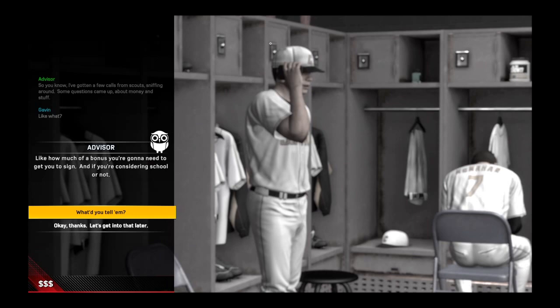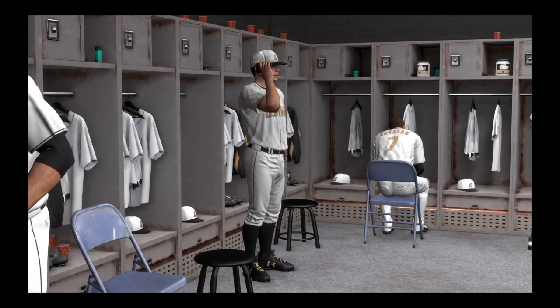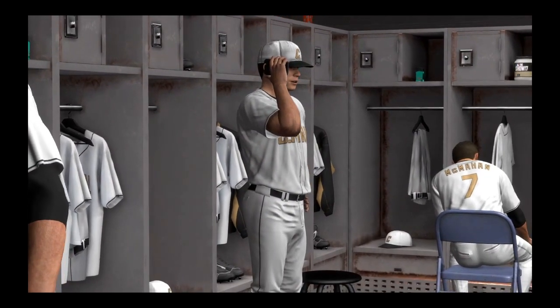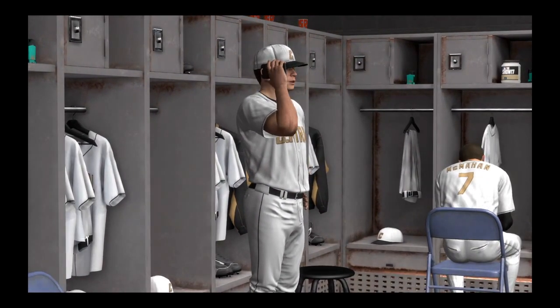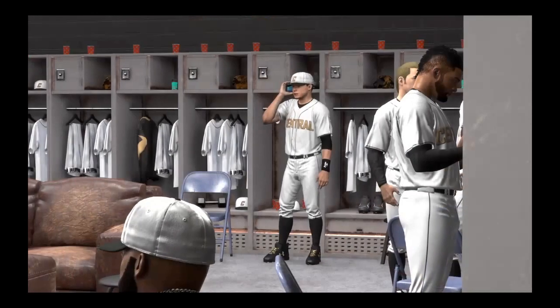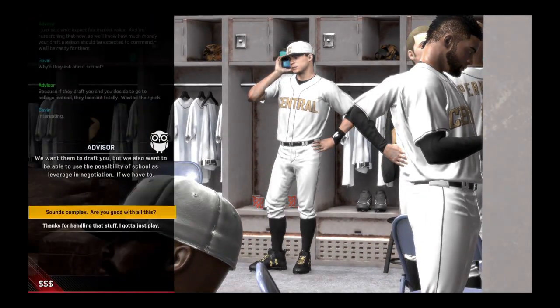How much bonus do you get signed if you consider it's going to? What'd you tell them? After all, why pay more if you can pay less? I'd say we'd expect fair market value. I'm researching it now, so how about we'll be ready for them. Why'd they ask about school? And why even place an order if you suspect it may never be delivered? Draft you said about totally a waste of their pick.